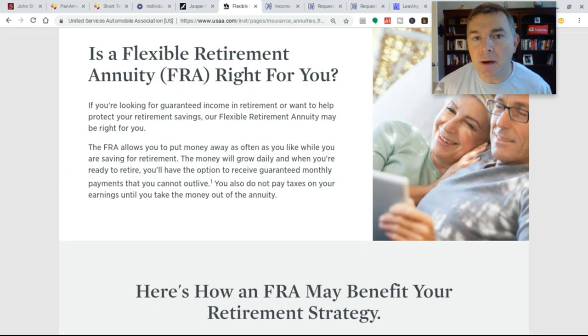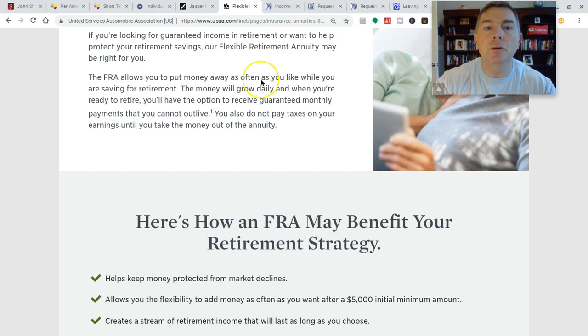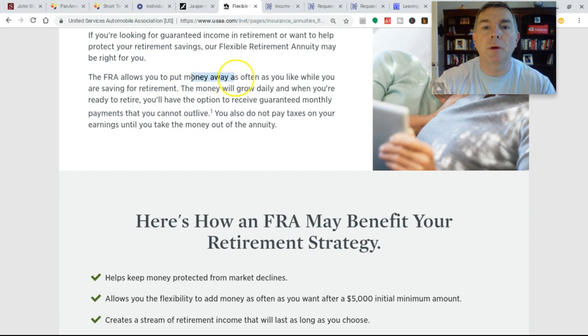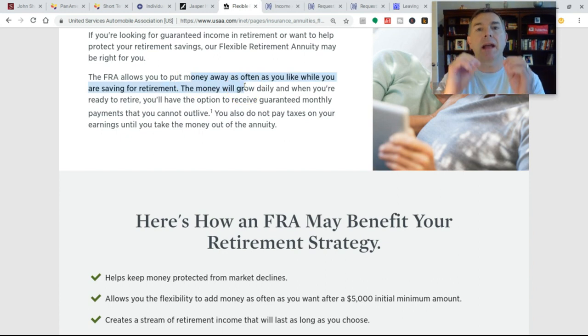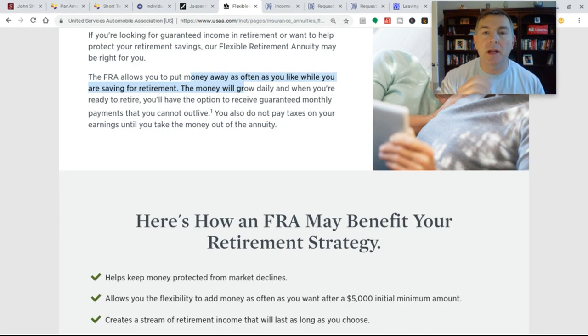If you're looking for a guaranteed income in retirement or want to help protect your retirement savings, our flexible retirement annuity may be right for you. The FRAN allows you to put money away as often as you like while you're saving for retirement. And that's the critical thing. This is a deferred annuity that you can add to later on down the road. I'm going to share with you why that's so important. Then again, we'll draw it on the whiteboard down below.